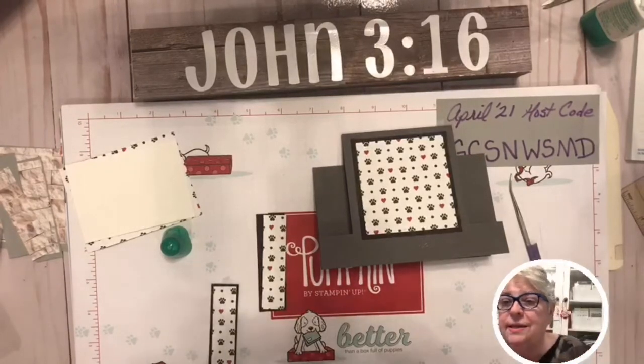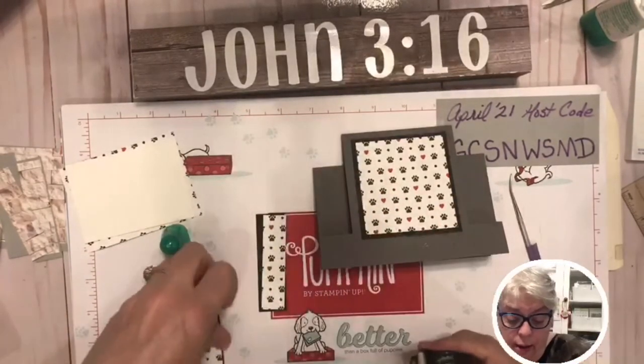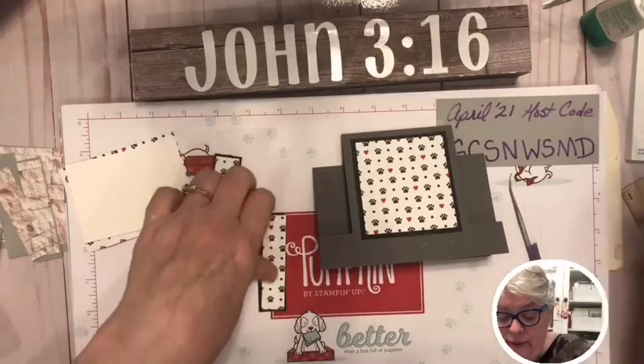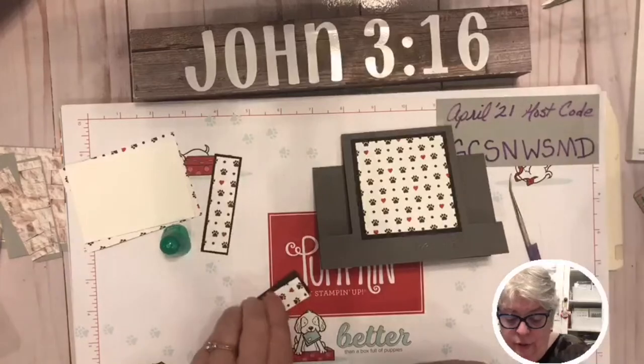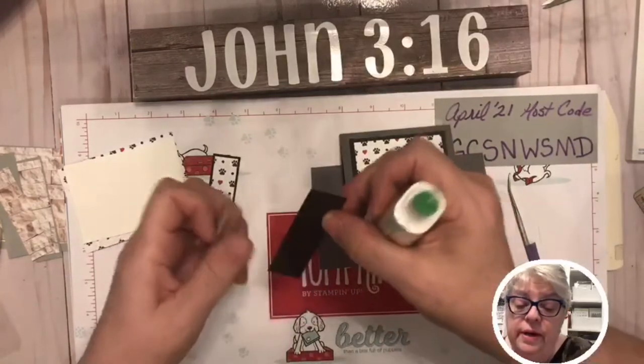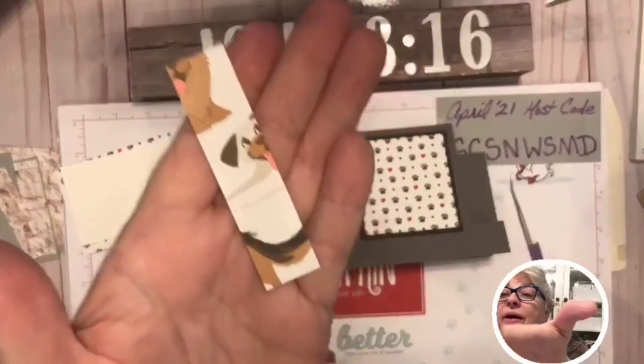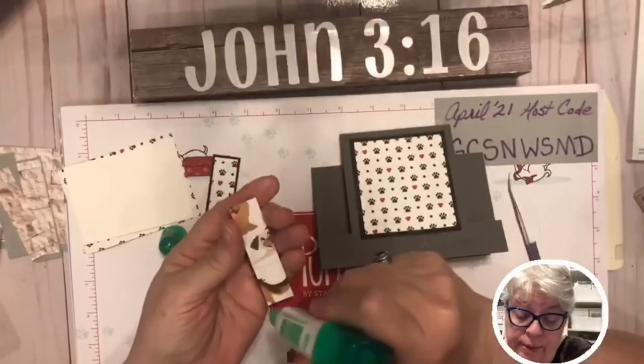Okay, we're going to put, let me just get this other. I'm going to use my snail. Y'all know we don't carry this anymore. But I still have a lot. So, oh, I've already glued that one down. Okay, then fine. I'll go ahead with this. Sorry, y'all. Decisions, decisions. There's a little pug right there. Just a little pug.